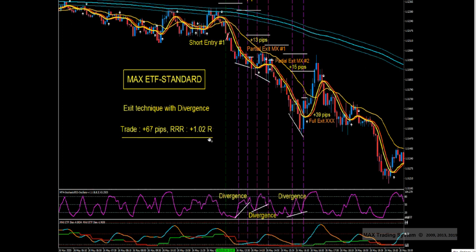Another way to explain the risk is the following. If we associate with this trade a risk of, let's say, 2% of the trading account, this means that the trade produces a profit of 2% times 1.02 or 2.04%. Another way, which is used by many traders, is let's suppose the risk we take on this trade is $100. At the close of the trade, we produce a profit of $100 times 1.02 or $102. So this is the meaning of the reward to risk ratio we use.